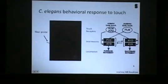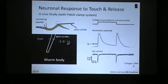People have done laser ablation studies. People have followed cell lineage from first cell to single cell division, all the way through fully developing worms. That was done by John Sulston by watching loads and loads of these embryos develop under a microscope. So a lot is known about what role these things play. And again, with either a fiber probe or an eyebrow here, can we play with this worm all day? Yes and no. They actually do eventually habituate to the behavior, and they'll stop playing that game.